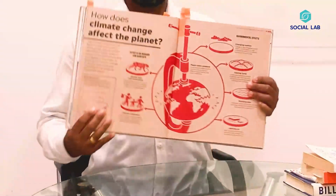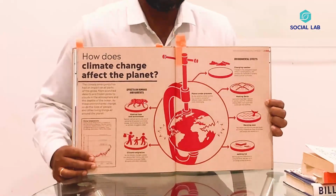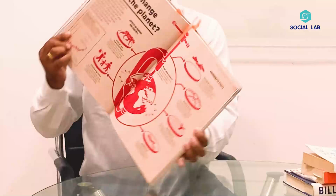Other impacts are definitely habitat change. If we look at the habitat of animals, that is rapidly changing because of deforestation and change in the environment. Apart from that, we see melting of ice caps. So this book has captured the impacts of climate change really well. What you are looking at is definitely one of the infographics. There are multiple infographics that really convey the impacts of climate change.